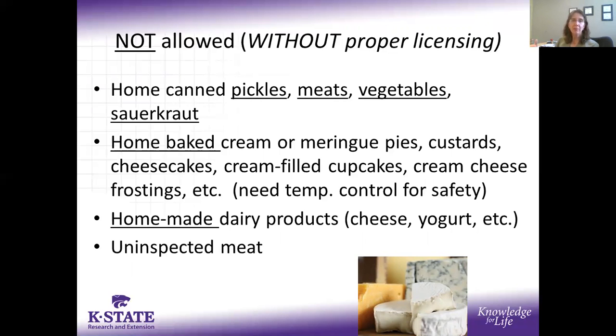So home canned pickles, meats, vegetables, sauerkraut, you need a license to sell pickles, meats, vegetables, sauerkraut. So you need to do that in a commercial kitchen, like an inspectable kitchen. So can't be home canned.